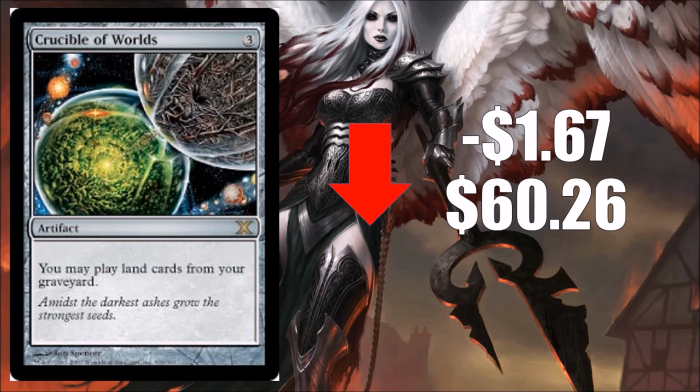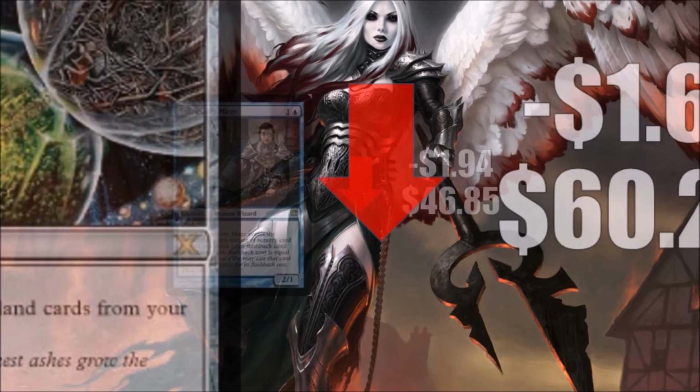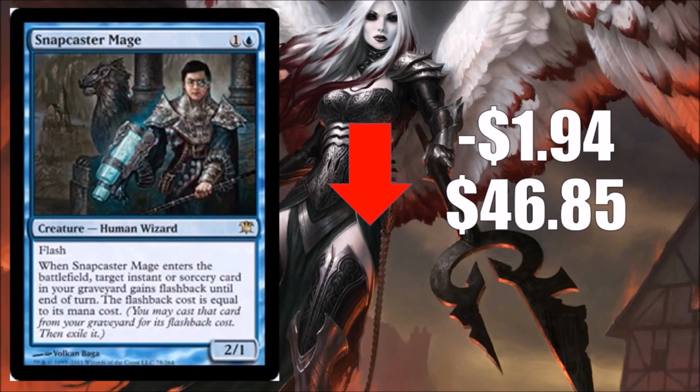Now, having said that, there's a chance we could see Crucible of Worlds. I kind of have a feeling, though, they may save this for a future Eternal Master set because it just feels a little more like an Eternal card than a Modern card, unfortunately. But regardless, this desperately needs a reprint somewhere. Coming in at number 3 is Snapcaster Mage, down $1.94 to $46.85.